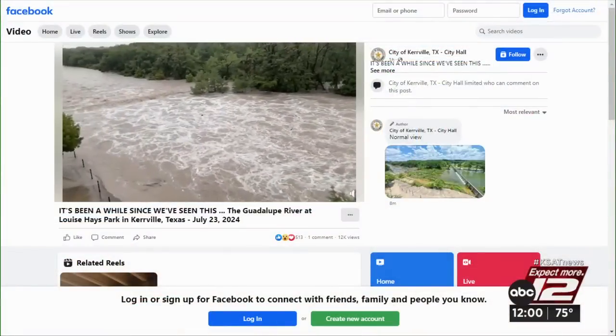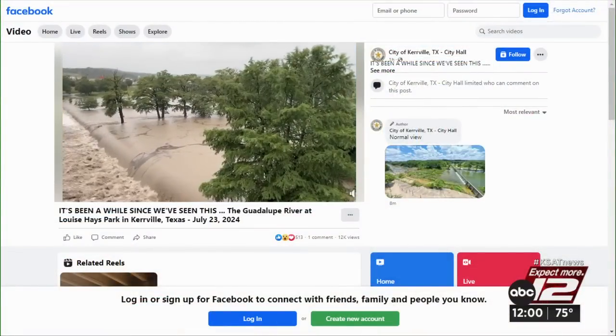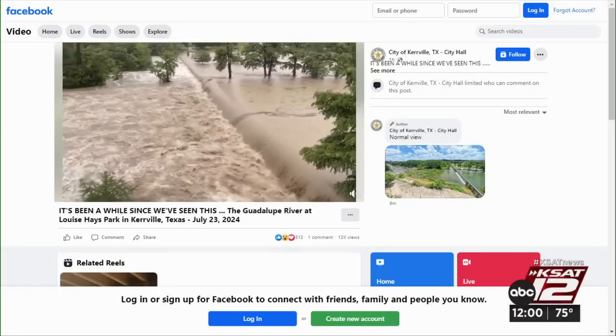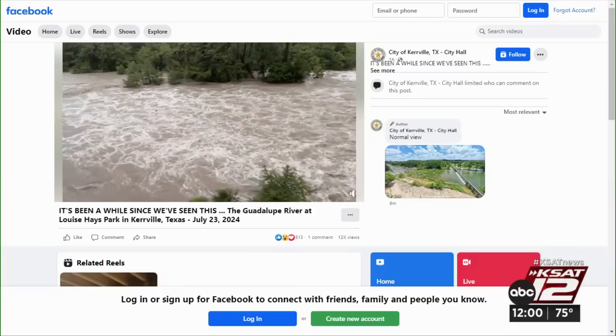Folks on the north side saw a good downpour last night, and there's more rain on the radar this noon. And all that rain can lead to flash flooding. Just take a look at this. The city of Kerrville posted this on Facebook just in the past hour. Now, this is the Guadalupe River in downtown Kerrville. The Kerr County Sheriff's Office says that almost every low water crossing in that community is dangerous right now.